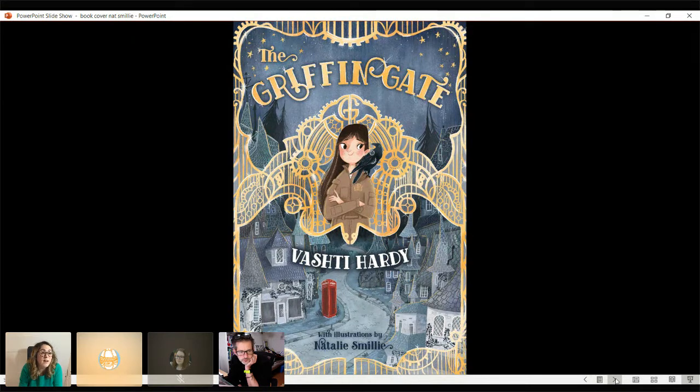I've done both, but I think this one might be a custom font, I'm not quite sure. So Julie and Murray, she did it herself for that one. So that's the finished one, and you can see that compared to the last image, the edges are a little bit cropped, and that was the bleed being taken off. So that's the finished cover for the Griffin Gate.